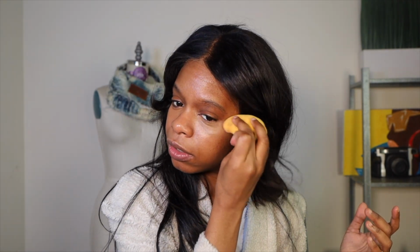Touching the concealer lightly under the face. Just like that. And now we're going to take the rest of that and put it on the chin and on the nose.